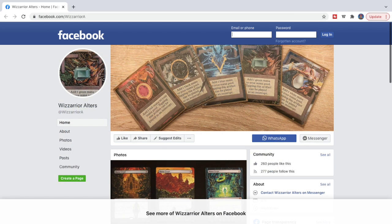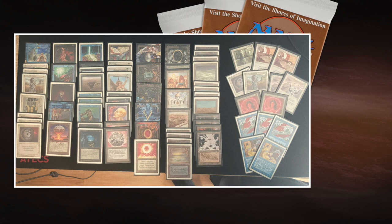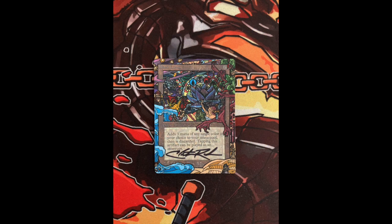So it's facebook.com/WizoriorA, Wizorior Alters. And as you can see, he's got some pretty cool Moxen alters there that, of course, he did himself. And one of the alters, I actually asked him to send it to me. Well, not send the alter, the card itself would have been lovely, but I'm talking about a close-up picture of the card. And that is the Black Lotus. So here you see the altered Black Lotus, made by himself.